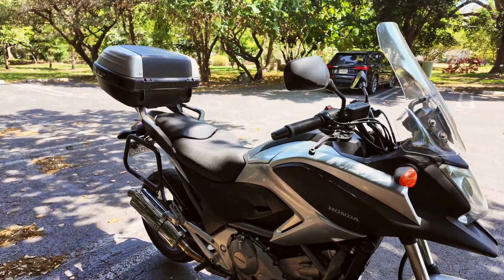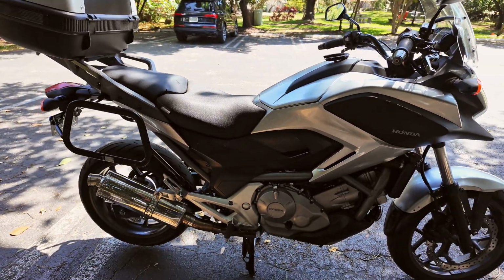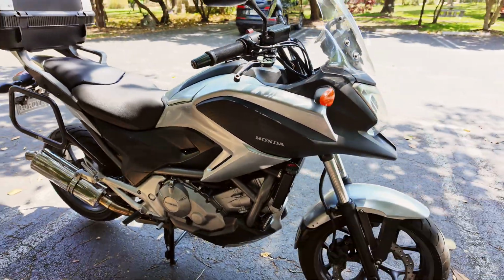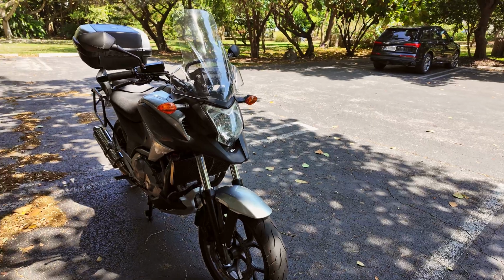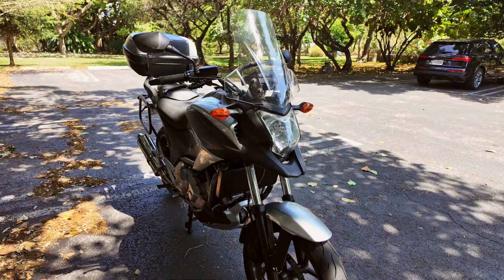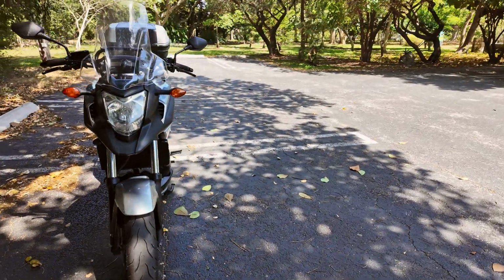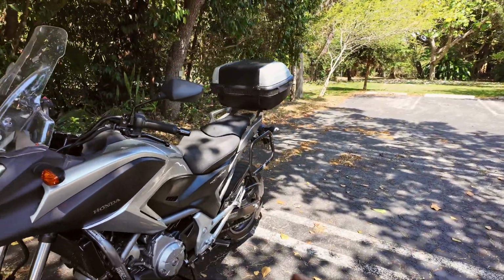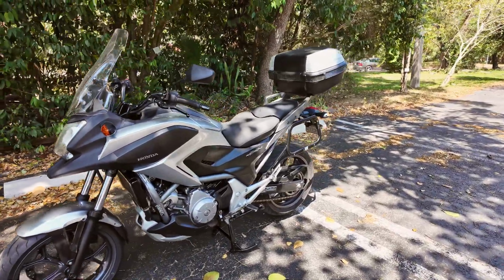Okay, so the mileage I get on this bike on the highway is about 70. In the city, maybe about 60 to 65. Still, it's amazing mileage. It actually gets better mileage than my 150cc scooter. It doesn't get as good mileage compared to my Honda Forza 300 scooter that I've had in the past. That one is one step above it in terms of mileage, but it doesn't get the fun that the NC700X gives you in the city, and also during long highway touring.